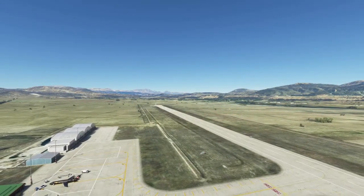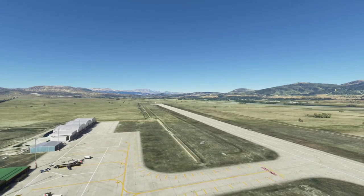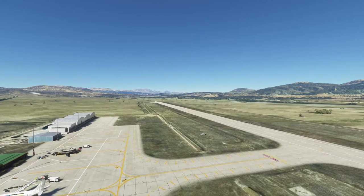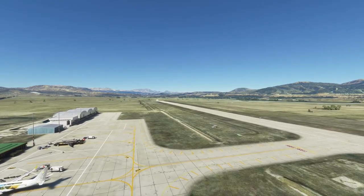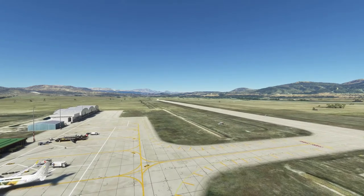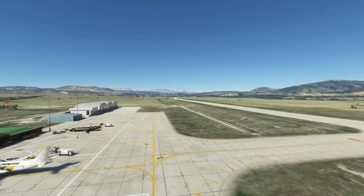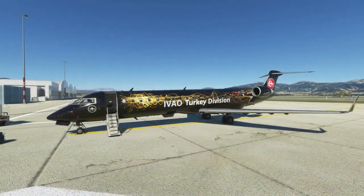But yeah, so what we're going to be doing today is a flight from here to Gaziantep Airport. So roughly about an hour's flight, and you can see a Vueling airline there, A320 Airbus. Right, but we're going to be using the CRJ today, and you can see there IVAO Turkey Division.